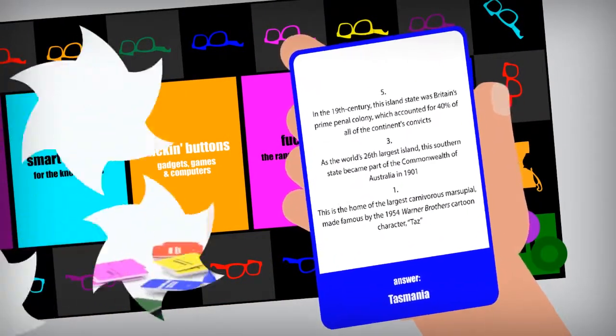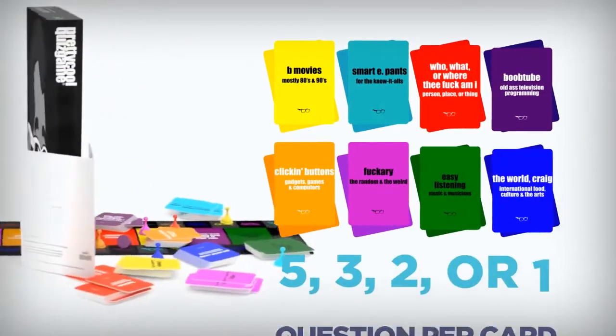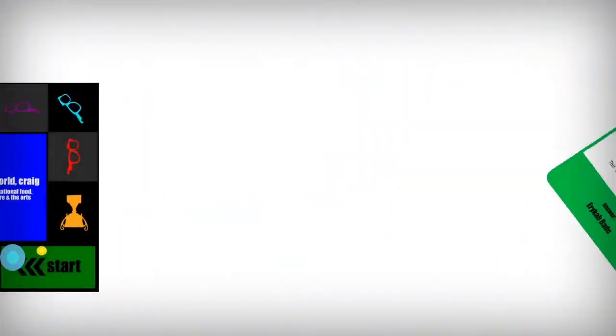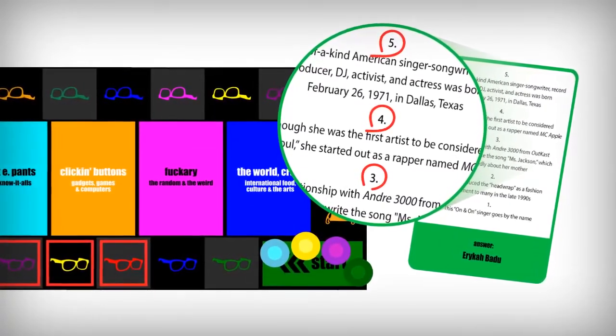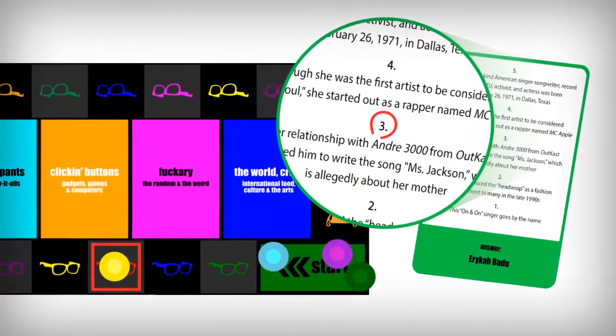Make sense? Good. How this works is, each card has either 5, 3, 2, or 1 question per card, with 5 being the most difficult question, and 1 being what amounts to a gimme. Since there are no dice, each number on the card also represents how many spaces a player will move when a question is answered correctly. Answer the 5-point question, move 5 spaces. 3 points, move 3 spaces, and so on.